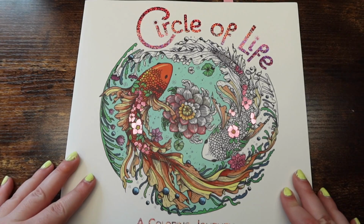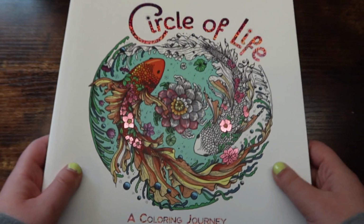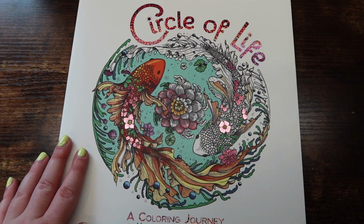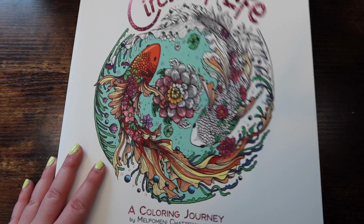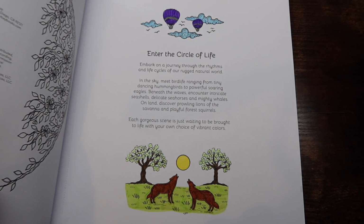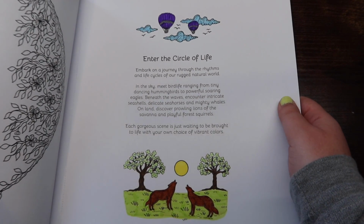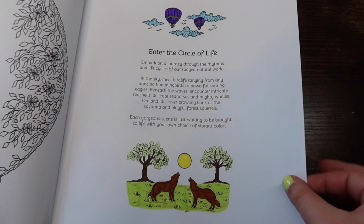I really am. So next we have Circle of Life by this artist. Again, I genuinely don't know how to pronounce their name, so I'm not even gonna try. But this was really fun. I actually just completed this little word page right here. So not even a real page of the book, but I mean, heck, if you ever wanted to complete it, you'd have to do it eventually, right?